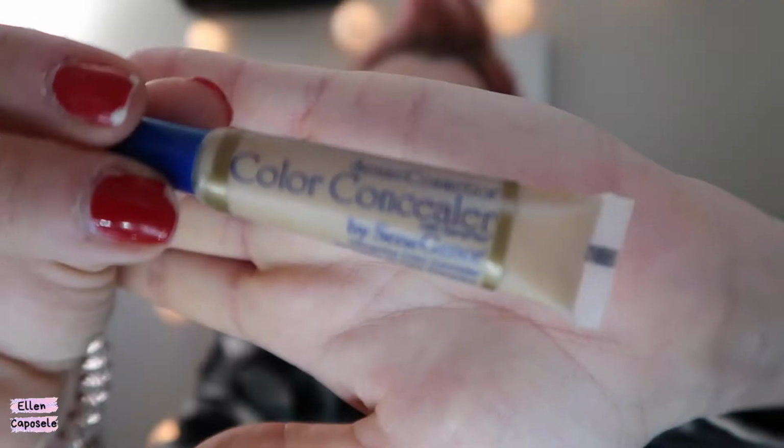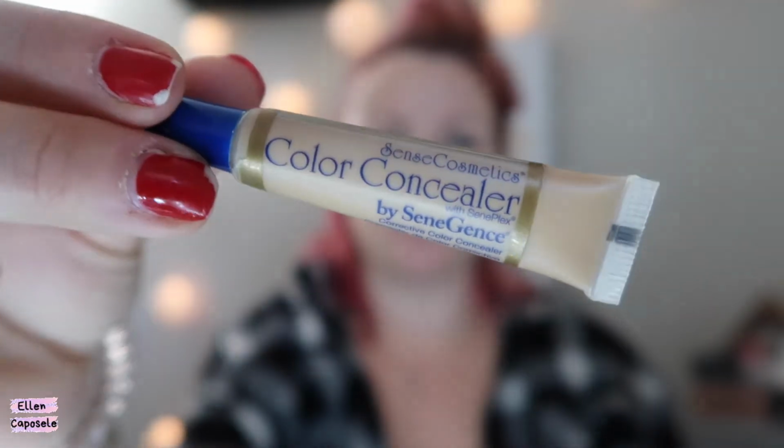But me, I'm a little extra, so I go a few steps further. Next thing I do once I have my tinted moisturizer on is I will go ahead and put concealer on. I can't not put concealer on, guys. I use the SeneGence color correcting concealer in light. I'm going to put it underneath my eyes and on my chin, anywhere that I usually get some redness. If I have a blemish or anything like that, I will put it there.